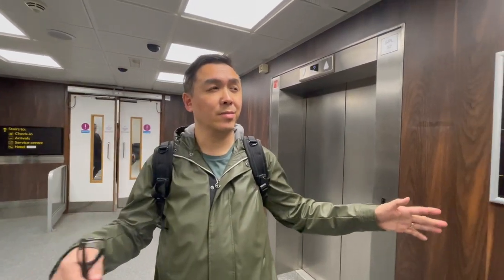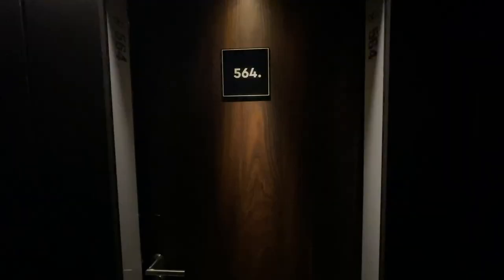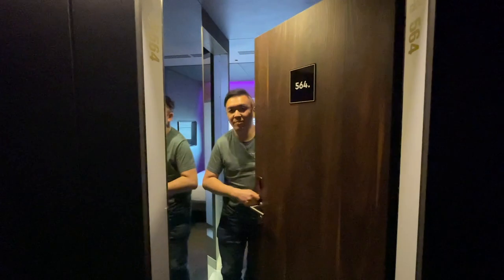It wasn't that easy to find. You have to go through these set of security doors to this storage area, and then we take a lift up to the hotel. Welcome to our lovely room.